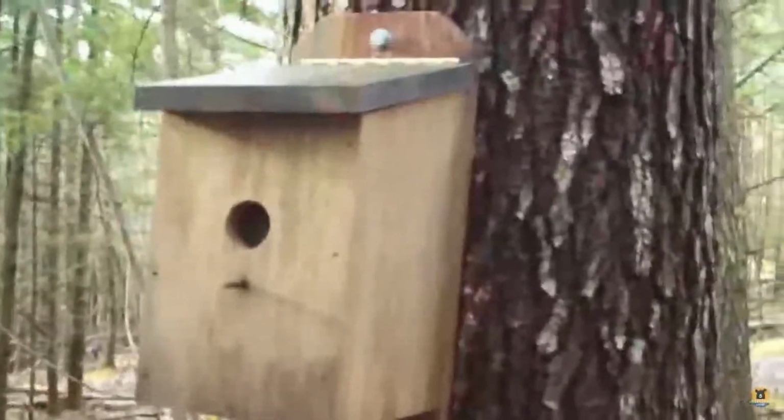In this case, we found the geocache, which is right here. Great old birdhouse. Open it up. There you go. Here's the geocache.